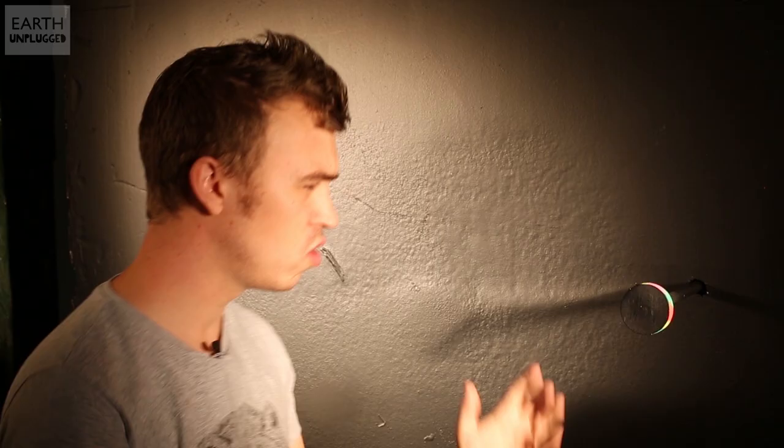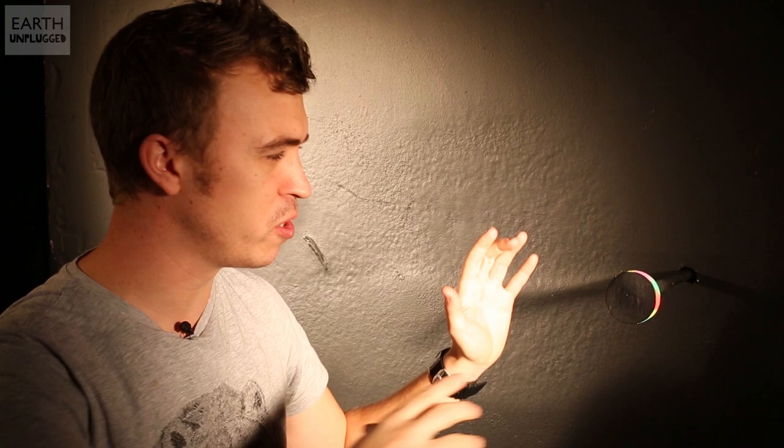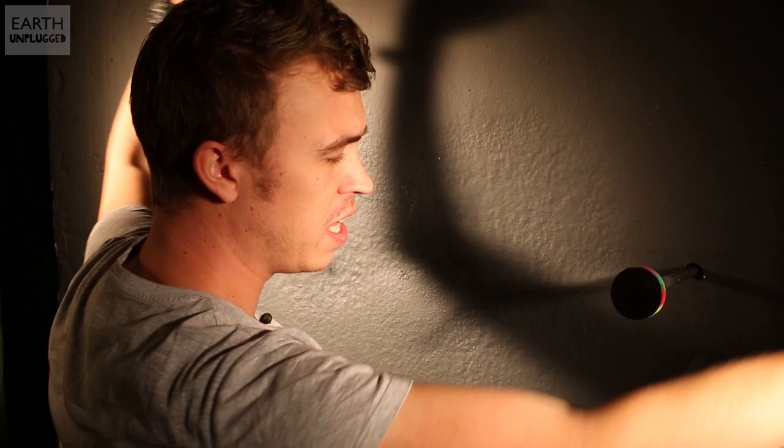So our spinny wheel of colour here is going to be demonstrating to us two forces. That's going to be centrifugal, which is going to be the paint flying out, and centripetal, which is going to be the paint trying to cling to the disc itself. So hopefully we can see the difference between those two with the high-speed camera.